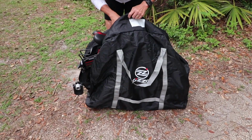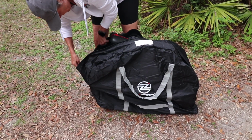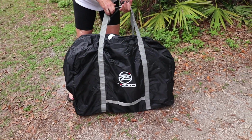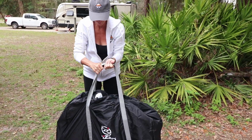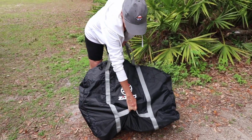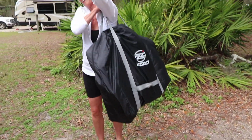Our intention is to transport the bikes in the back of our truck between our fifth wheel hitch and the front of the box. The bag has carry handles for over your shoulder, and it also has a strap on the side, so if you're lifting it into the trunk of your car or, for us, into the back of our truck, it makes it easy to lift and carry.